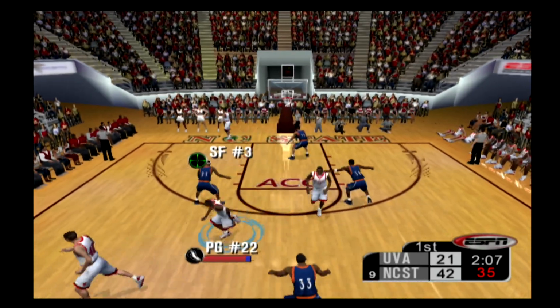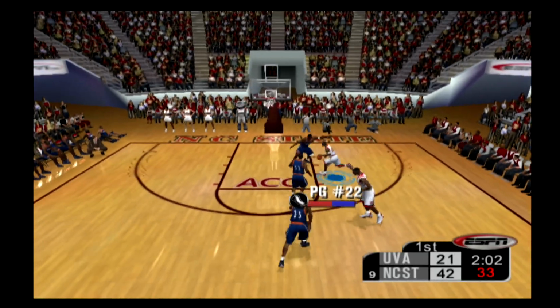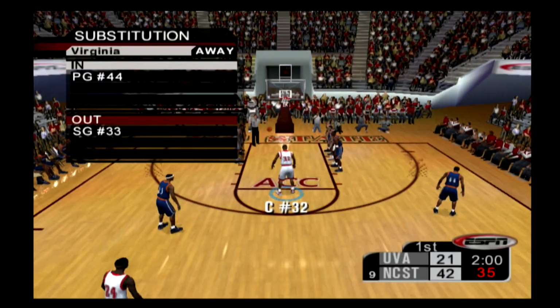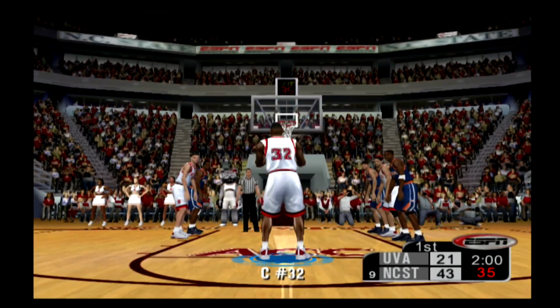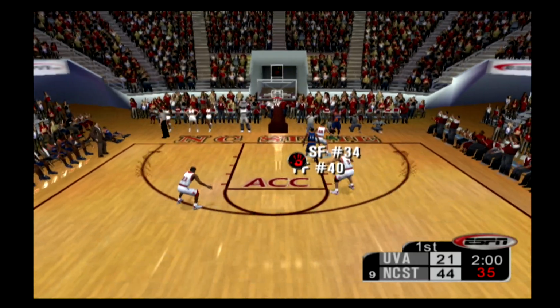23, that's the bucket, and his 7th point this half. He has been a scoring machine all night tonight. Down low with the ball. Collins is hacked and will go to the line for a couple. 33 will sit down to avoid further foul trouble. He gets the first of 2. He hits both free throws.